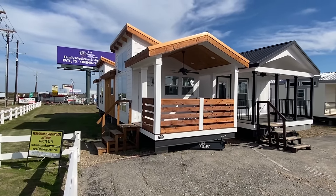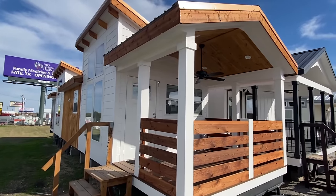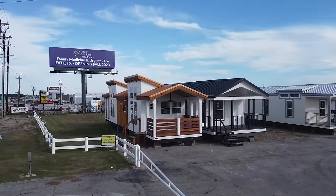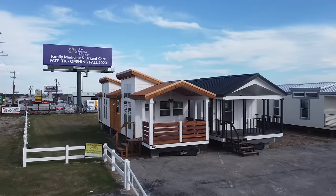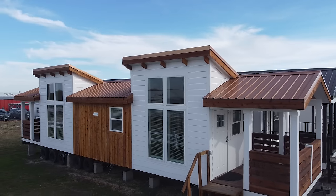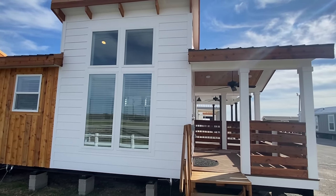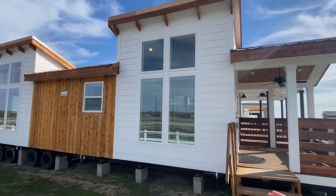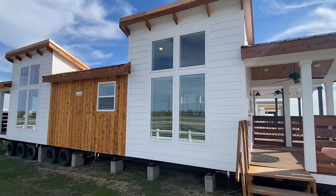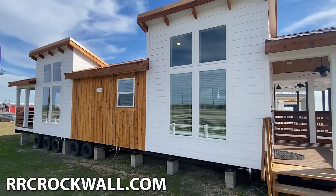Would you look what we have right here? This is a beautiful tiny house at Recreational Resort Cottages and Cabins. And man, this is one of their showstoppers. They got this one right here on the highway, so when you drive by, I'm talking about your eyes just somehow work their way over in this direction. Double porches, okay? One right there and one right there as well.